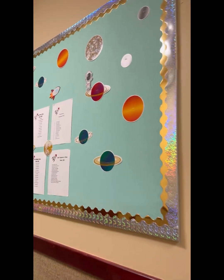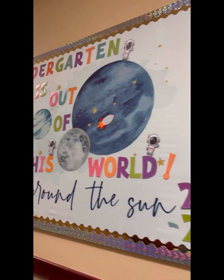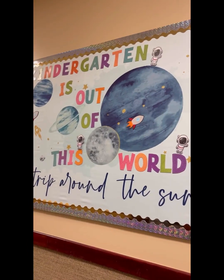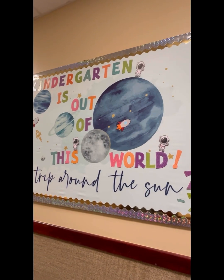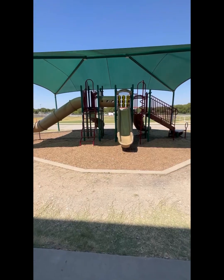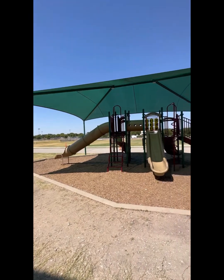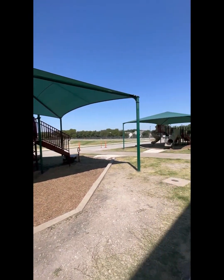Okay, so while we tour, they are having their class. Welcome to the kindergarten room. This is their hallway. This is their very, very big area for playing, playground, soccer.